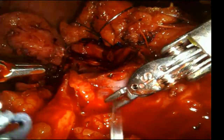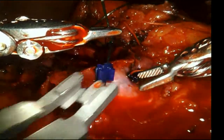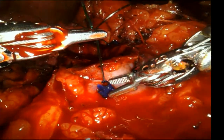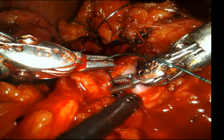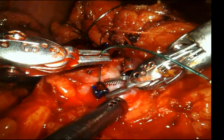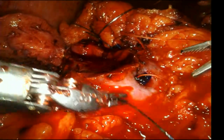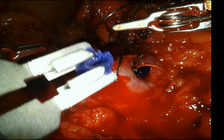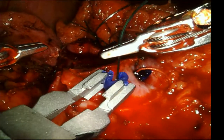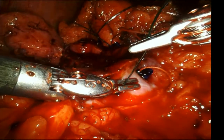Yeah, let's put that thing on there. Yep. Good. I don't think it's catching for some reason. Can you do another one? I don't think it's on. Yeah, look. Better.